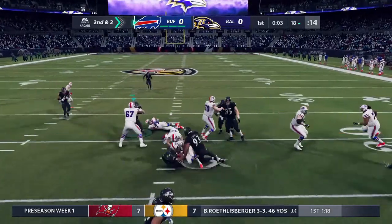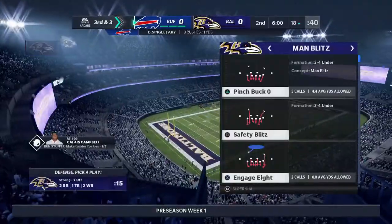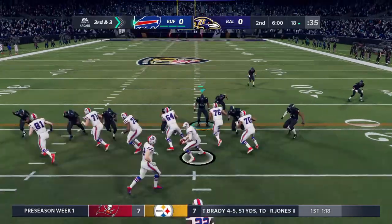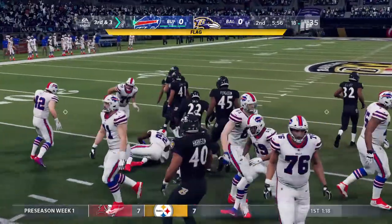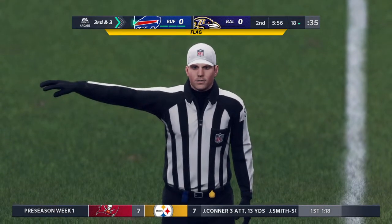On 2nd down, here's a run with Singletary. And he is met at the line of scrimmage, and he goes down right there. We're calling no gain that time, as it's going to leave him with a 3rd and about 3 to go. And they'll run with a former Jaguar. It's T.J. Yeldon. And for the moment, this will be a 1st down. But we have a marker on the field.